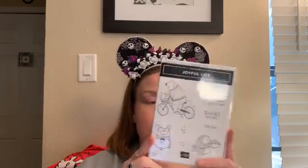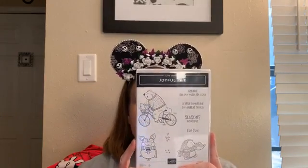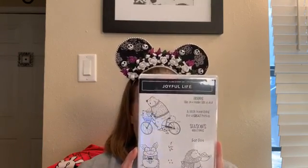So I actually have everything ready today. I'm going to be featuring the Joyful Life stamp set today, which is so cute. Oh, I gotta grab the black ink. This is the stamp set we're featuring today. It's in the new catalog, and I fell in love with this pig. So let me go ahead and put my little light up here, and we'll feature this item. I have to move my little light. All right, so we'll get started.